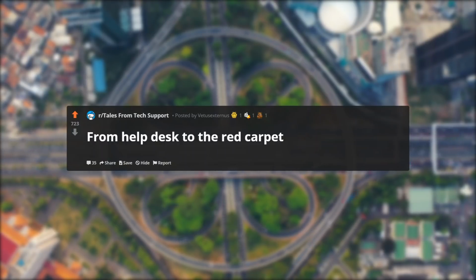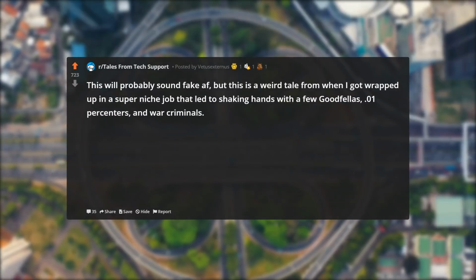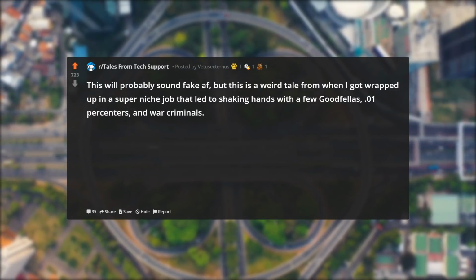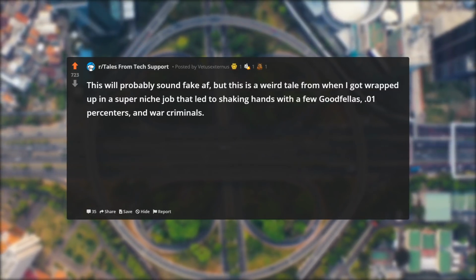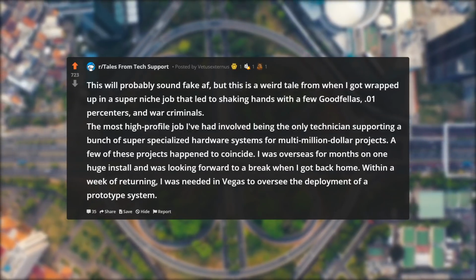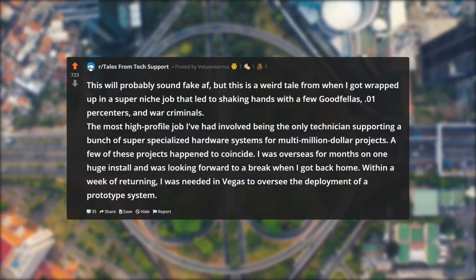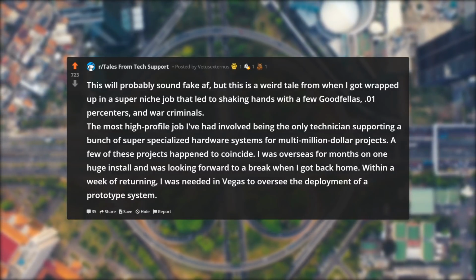From help desk to the red carpet. This will probably sound fake AF, but this is a weird tale from when I got wrapped up in a super niche job that led to shaking hands with a few goodfellas, 0.01%ers, and war criminals. The most high-profile job I've had involved being the only technician supporting a bunch of super specialized hardware systems for multi-million-dollar projects. A few of these projects happened to coincide.